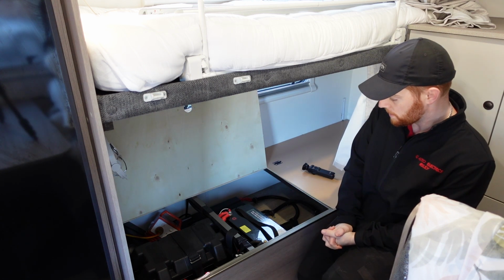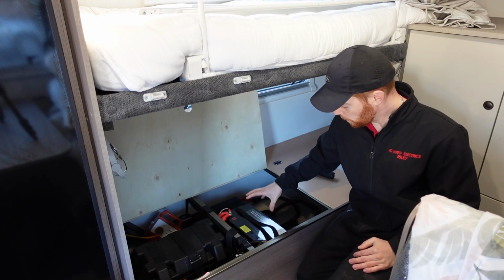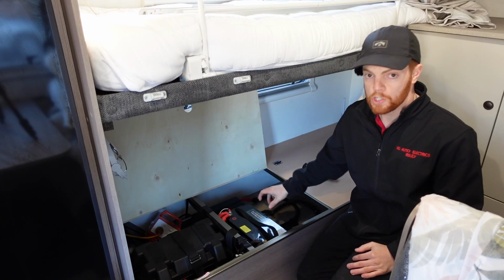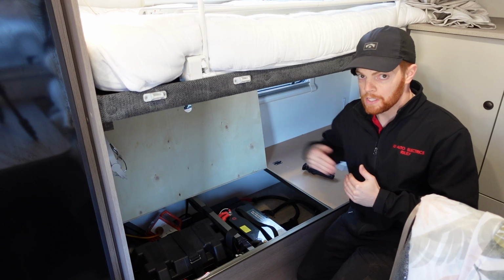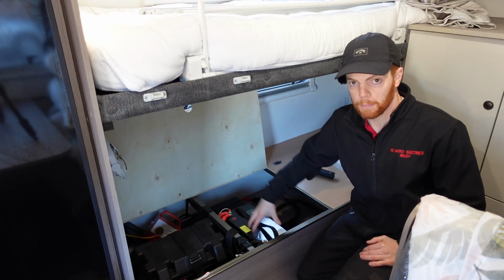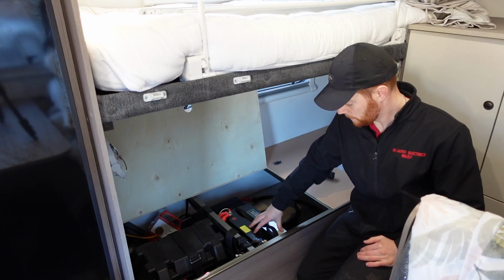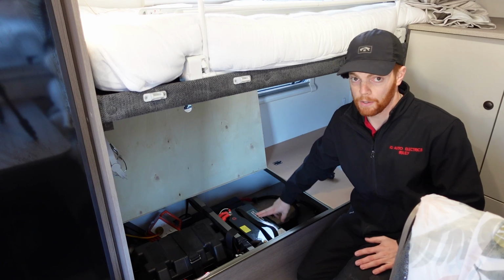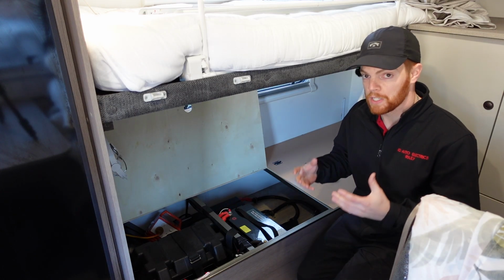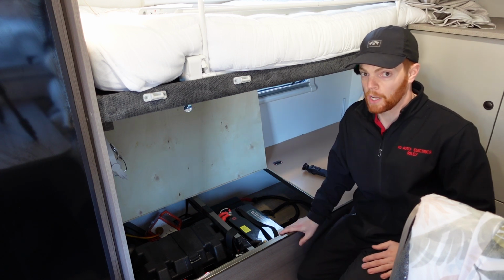Now, the issue with this is that on a lithium battery, you have two ratings. You have an amp hour rating, which is the power that the battery can store. And then you have a discharge rating, which is how much you can discharge out of that battery in a 1 hour period. Now, when you link two lithium batteries in parallel, the capacity increases. So 120 amp hours, two of them linked together becomes 240 amp hours of battery storage, power storage. It does not increase the discharge rate.